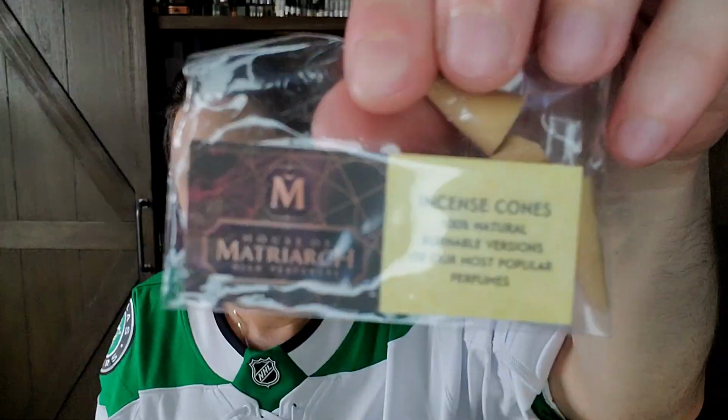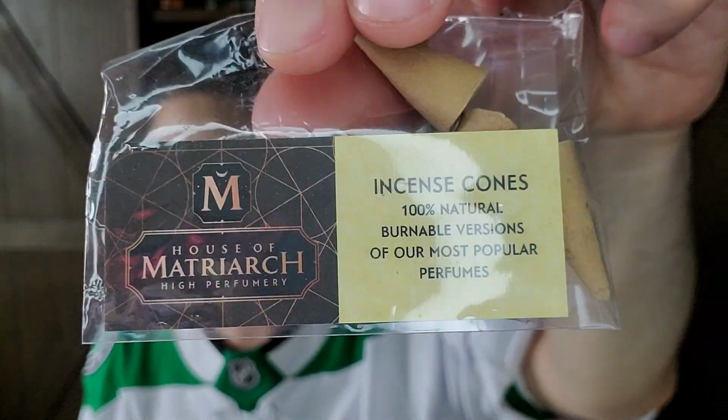And they are not listed in the note listing, but if you've ever burned incense cones, and interestingly enough, I actually have some House of Matriarch incense cones that were sent along to me whenever I made the purchase of the 10 ml decants. If you've ever burned these before, they basically give off this wispy, smoky incense feel. And if you've smelled some of her work, it reminds me of another very famous niche house, and that's Uncle Serge, Serge Lutens.